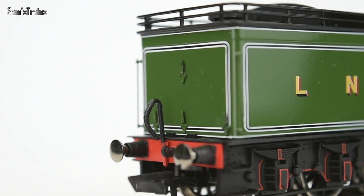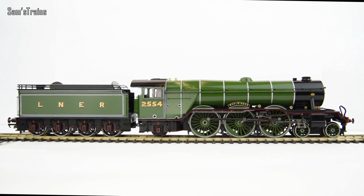Around the back, as you'd probably expect, you've got the separately fitted vacuum pipe, more sprung buffers, the NEM coupling, and quite a bit more lining and separately fitted detail on the back of the tender there. So, as I'm sure is perfectly obvious, for the price, this loco is absolutely superbly detailed, and it's amazing just how much realism this lovely glossy finish brings.